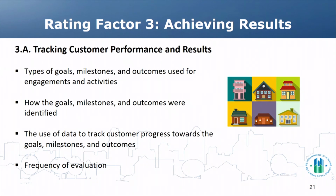For 3A, please include the following in your response: types of goals, milestones, and outcomes used for engagements and activities. Describe how those goals, milestones, and outcomes were identified, and explain how you used data to track customer progress toward the goals, milestones, and outcomes. And also note how frequently you evaluate your efforts.